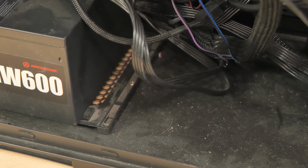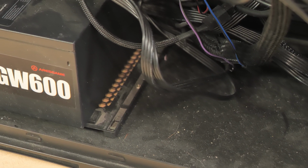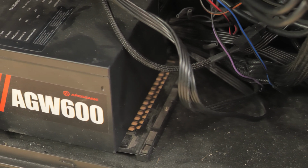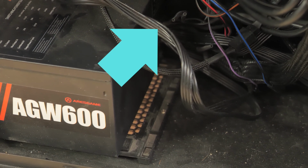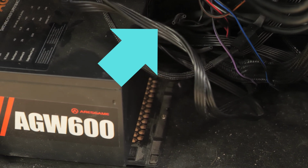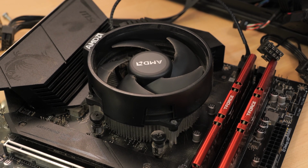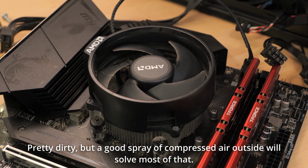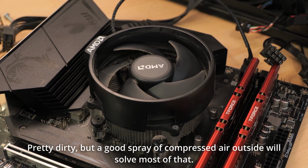Also, someone, maybe the seller, maybe someone gave him this power supply, I don't know. Someone cut off the cables from the power supply that were extra, I guess, or they thought they were extra. Maybe he thought he didn't need them or he would never need them, but to me this is kind of insane. At least he wrapped the ends in heat shrink tubing to keep them from shorting out.